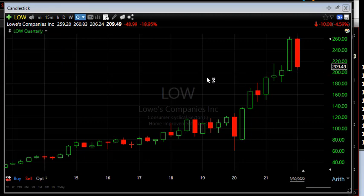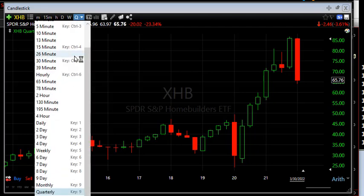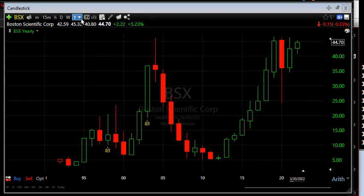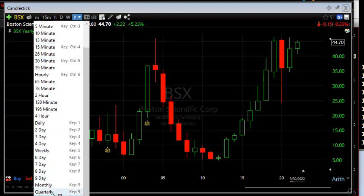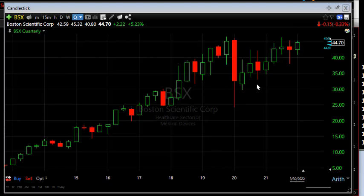206.24, and it's XHB. 2 down on the quarter, took the 2 down quarter. Right, looks like RevStrat quarter to me too. If you go to the year on the XHB home builders, still an inside year, but blood red, so potential trouble over there. If we go to BSX, inside quarter and tight, at about 45.31.